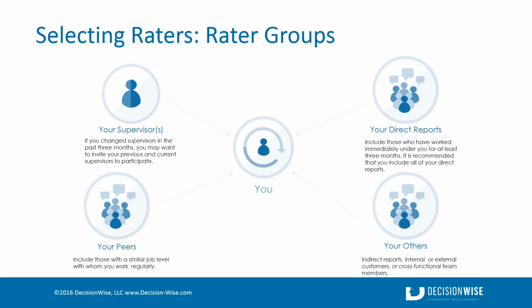Direct reports, we recommend that you include all of those just to give everyone a fair chance to give you feedback. And then the other group is appropriate if you work with other people that don't quite fit into those groups. We usually say if people have been working with you for 3 months or more, include them in the list. Less than 3 months, they might not have seen you perform or exhibit those behaviors, and you get a lot of don't know scores, that sort of thing.